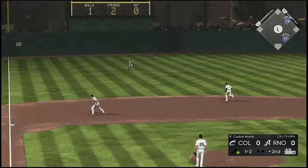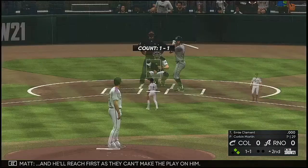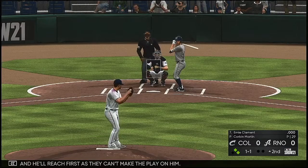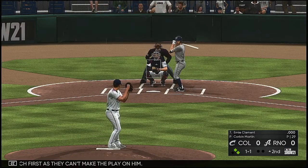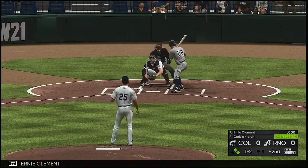Slap hard the opposite way. And a leaping effort, but it's off his glove. And he'll reach first as they can't make the play on him. Batting seven, the designated hitter, Ernie. Into the box, Ernie Clement.